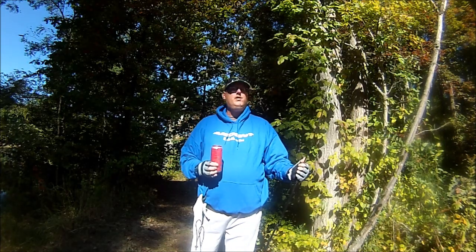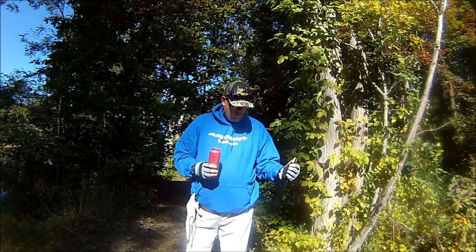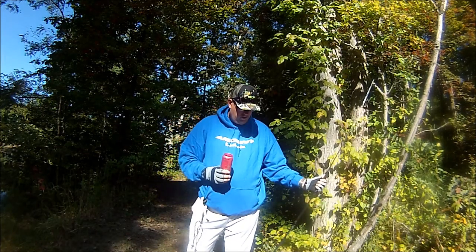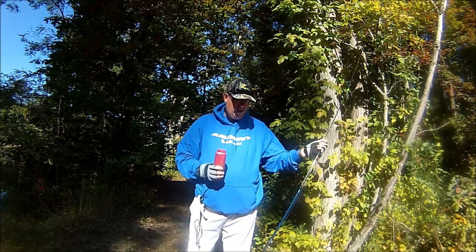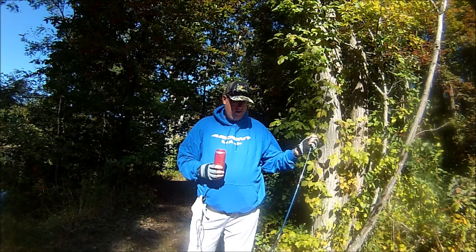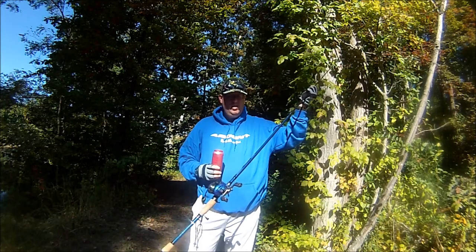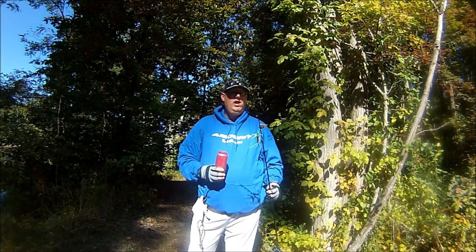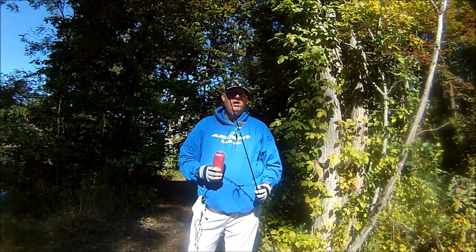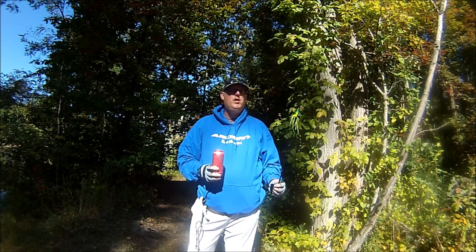Finally got everything unloaded and set up over there on the other bank, and I'm going to use my new Ardent Denny Brauer Series 7'4" casting rod, and it's got the Denny Brauer Pro Series reel on there, 7.0 to 1, pretty fast speed on that. And we're going to start out this morning throwing a buzzbait. And I'll drink the rest of my Monster. I'm going to get started.